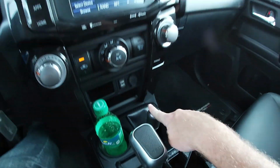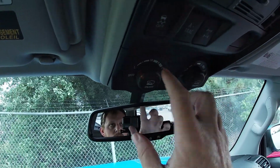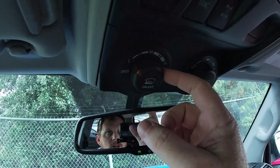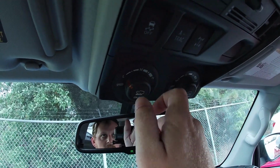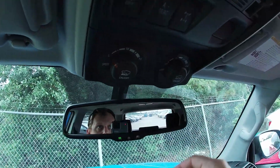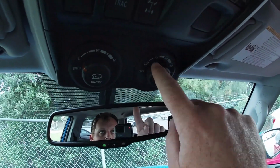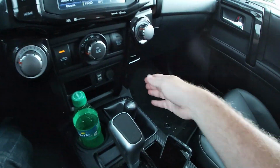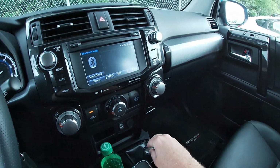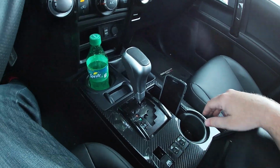I do know, however, it coincides with your multi-terrain select and your crawl control hidden up here on the roof. So over here on the left is your crawl control. You can set the different speed at which it will allow the vehicle to crawl, as it says. And then you have your multi-terrain select up here, which again, once you set it to specific ones, the vehicle will instruct you through the screen up here which of the four-wheel drive modes you will need to be in, and that's about the most simplistic way I can describe it.